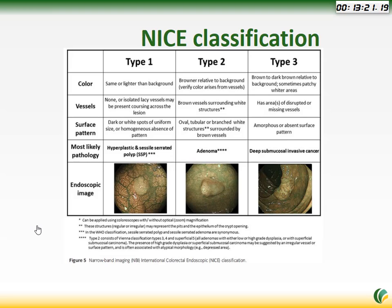First, the color. Type 1, same as the background. You see this small abnormality and the background, they have the same color. The vessels are totally similar, and they have no dark part. So that means this is a hyperplastic polyp on the color, vessel, and surface pattern.